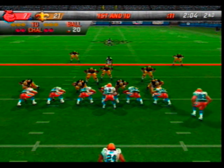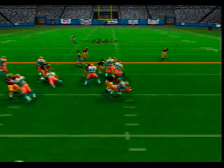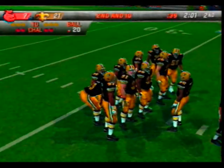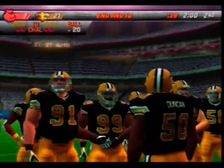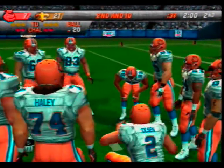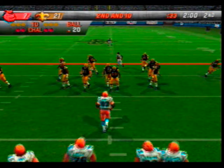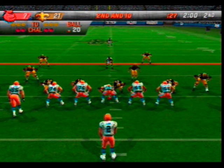The Saints line up in a 4-3. They give it to the halfback. Jackson comes up to make the play at the 20. Now let's have a look at what our runners have done up to this point. 2 minutes to go. The Saints come out in a 4-3.